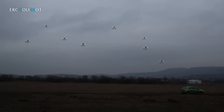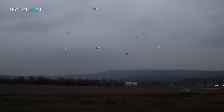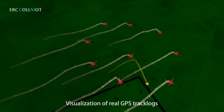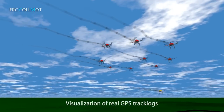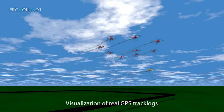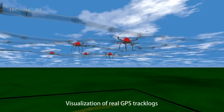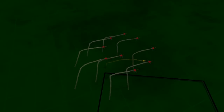The quadcopters follow a so-called informed individual that leads them along a predefined trajectory. This time, the drone playing the role of the leader is semi-autonomous. It is controlled by a program to move along a given route, but it makes autonomous decisions to avoid collisions. Actual GPS track records of the flight are shown in the animation for better visualization of the process.